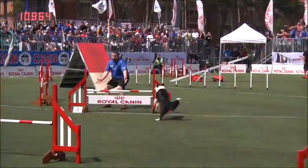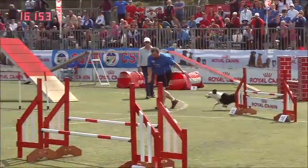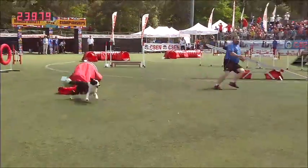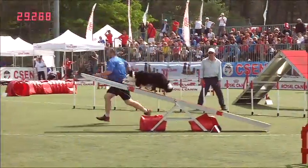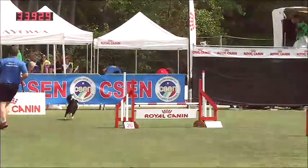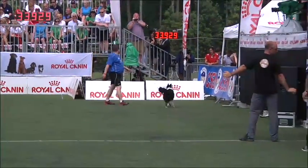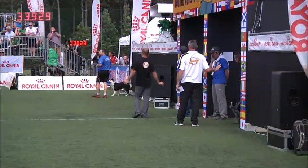And we see a down dog walk contact unfortunately missed by Juha. Nice fast work on the far end of the course to get onto the seesaw, and some really nice footwork at the end. 33.92. So a really nice time, but we did see that missed down dog walk contact.